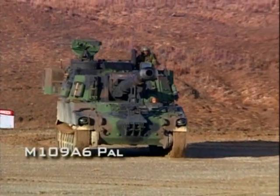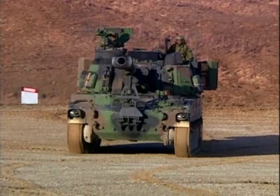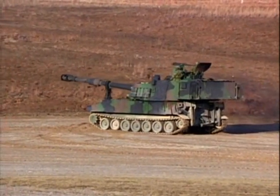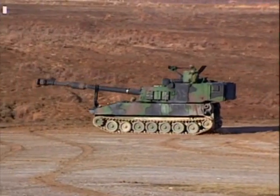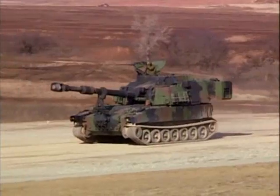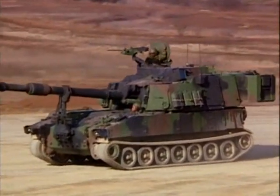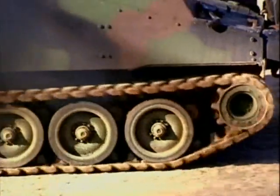The backbone of today's artillery force is the self-propelled howitzer. They are most commonly found in the Army's armored and mechanized infantry divisions. The U.S. Army has favored tracked self-propelled howitzers since they have the best performance in tough conditions such as mud or snow.